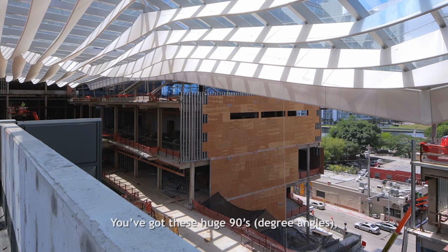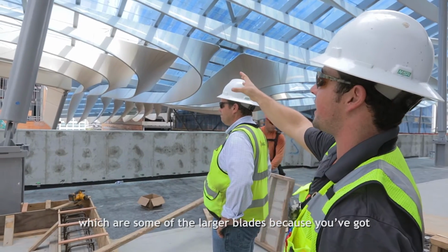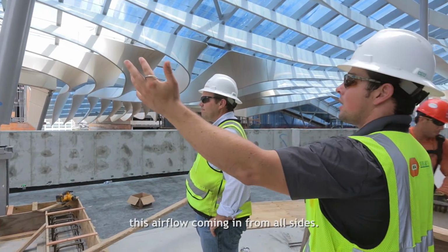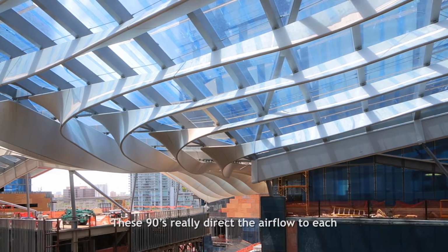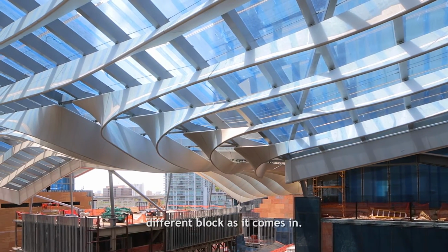You've got these huge 90s, which are some of the larger blades because you've got this airflow coming in from all sides. These 90s really direct the airflow to each different block as it comes in.